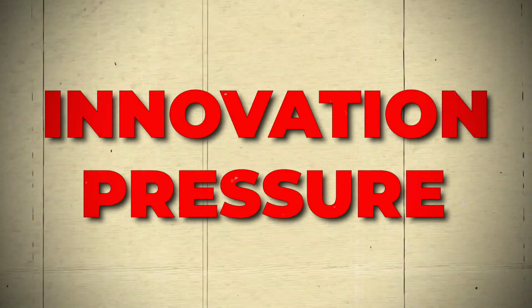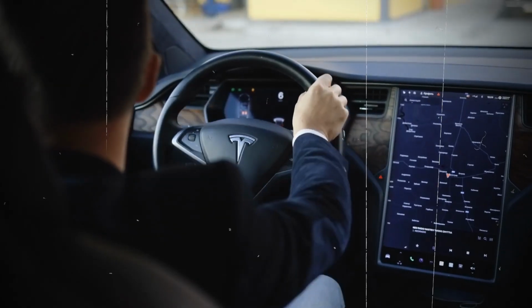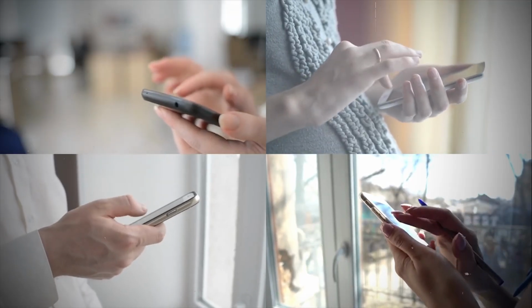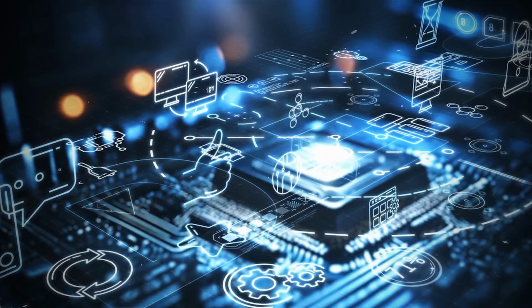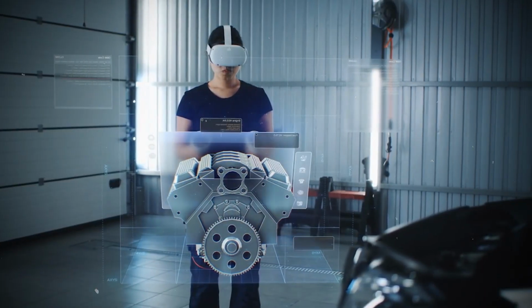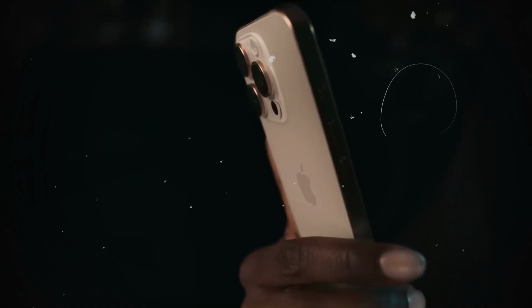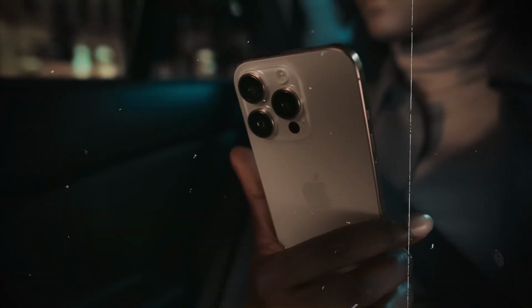Innovation pressure. Tesla is known for pushing boundaries in the automotive industry. If they bring that same mentality to smartphones, we might see more innovations, like enhanced AR capabilities or seamless integration with other smart devices, prompting rivals to step up.